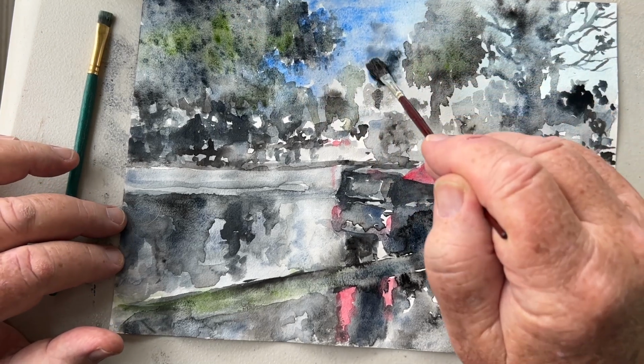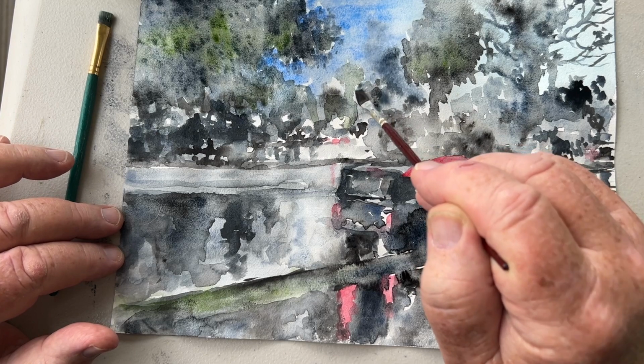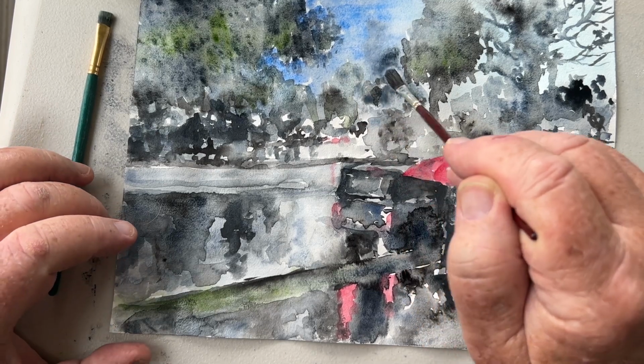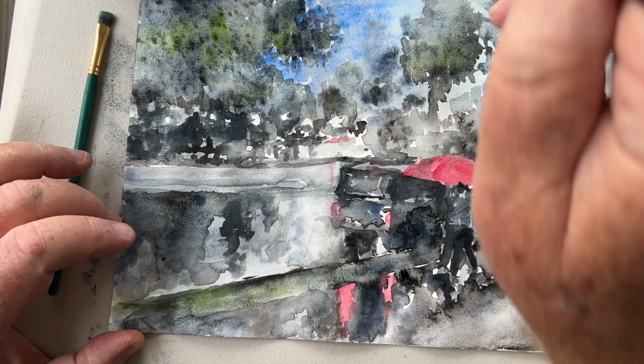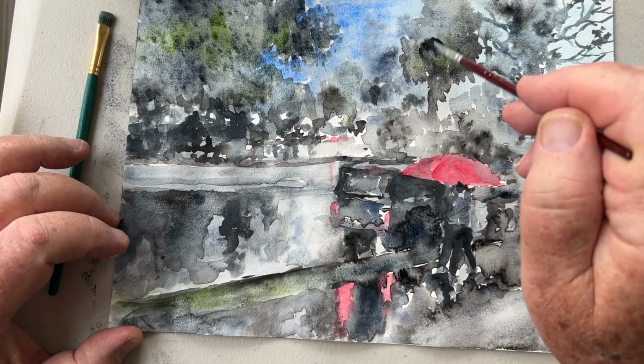And I was also considering using the gouache to touch it up a lot. And so we'll do that. I'll show you how I do it. We'll see if it works. You never know, it might not work. And then this palm tree could be darker.